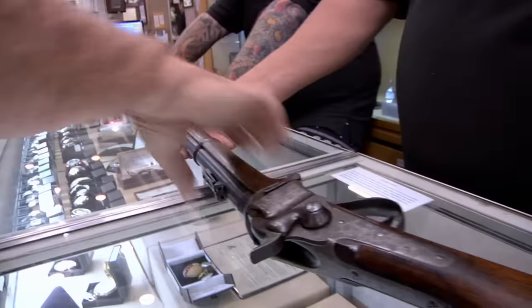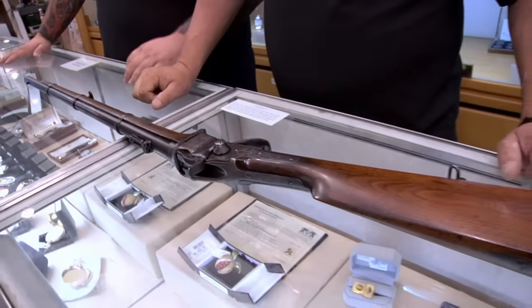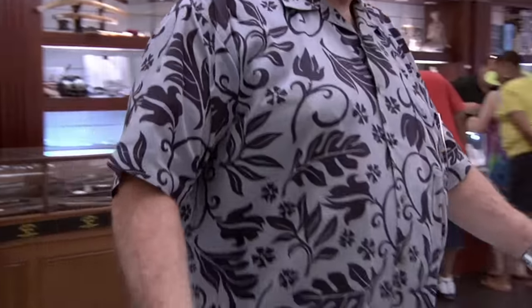This is a Sharps 1874 Buffalo rifle. Okay, sounds dangerous. It is dangerous. It can't be any more dangerous than that shirt.